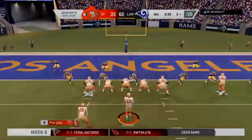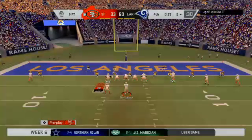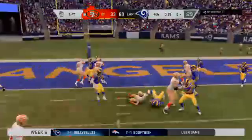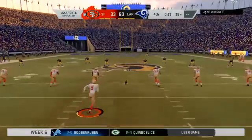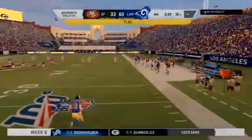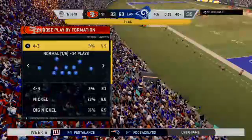Now Garoppolo and the Niners will come up and go for 2. They'll try and run it here. And he's going to go down right at the line of scrimmage. The defense left him with nowhere to go, and the try for 2 is denied. After the touchdown, it's Robbie Gould now to kick it away. So they will accept the penalty and move forward.